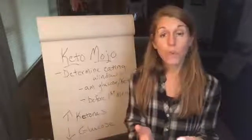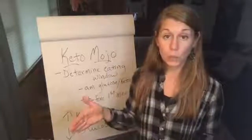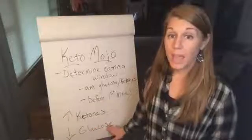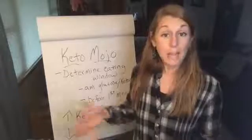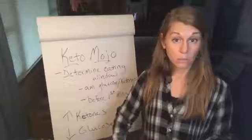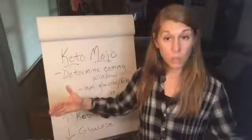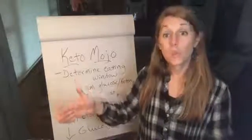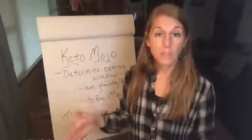So if you started the morning at 0.5 for ketones and 80 for your glucose, and then when you tested, it was 1.1 for your ketones, and your glucose went down to 75, you know that was a good eating window for you. Now, if it happened in the opposite direction where your ketones went down and your glucose went up, then you need to expand that eating window, okay? And then again, try in another 5 to 7 days to shrink that window. Again, your body just needs more time to adapt.